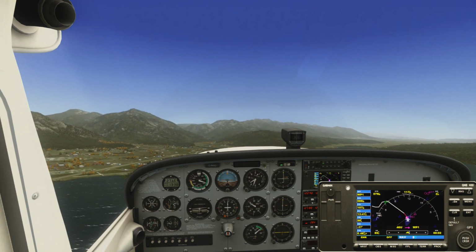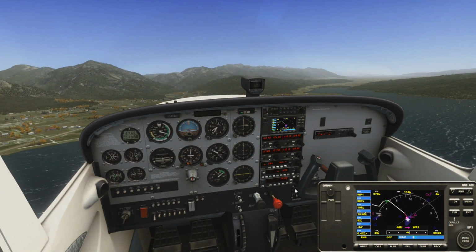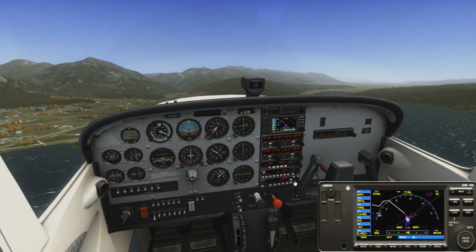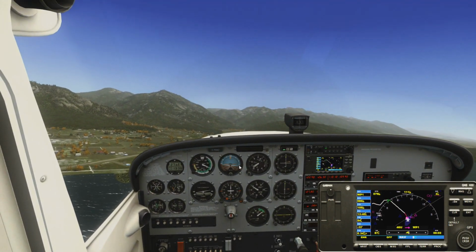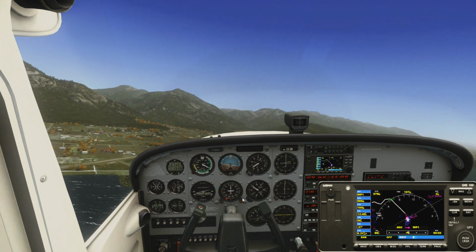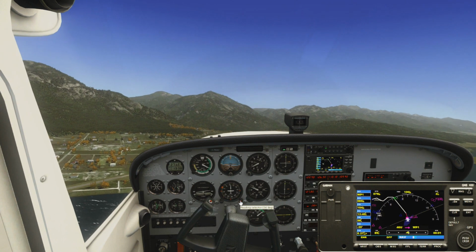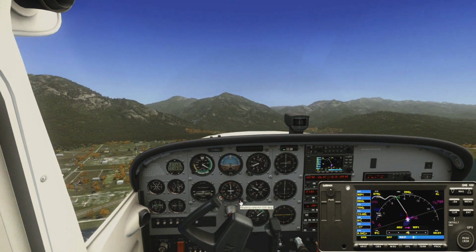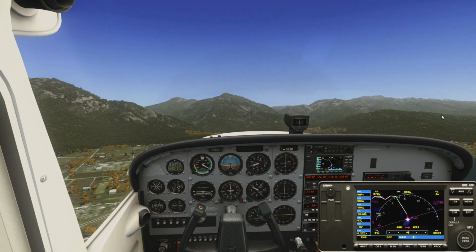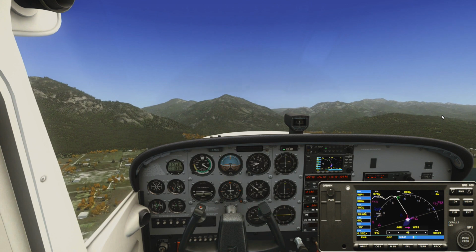What's our altitude right now? 6,500. I'm going to move this to 7,500 for the time being. So we are actually going back behind us. We'll take this one on the left.